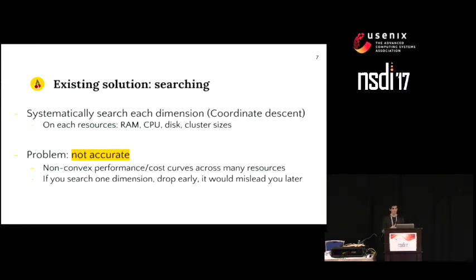The problem is that searching approaches can be inaccurate. The cost-resource relation is usually non-convex across configurations. Therefore, a naive solution like coordinate descent that searches one dimension at a time can get stuck in local optima or drop a dimension early because of bad configuration.